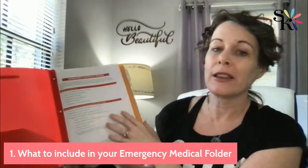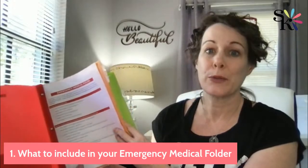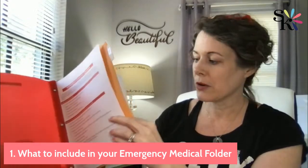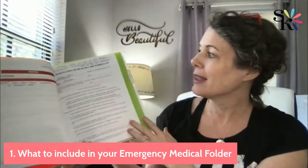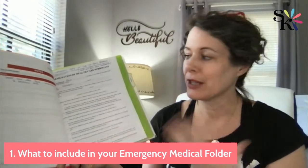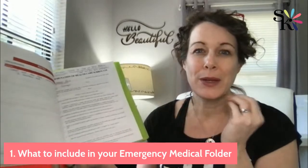Copies of important medical and legal documents. Now, the originals I keep in a fireproof and waterproof safe, and I just write in the notes section where that location is, or in the documents section. And then I put a copy of things like the designation of healthcare surrogate, anything that I would need in an emergency, a medical emergency or a regular emergency, any of those really important things that they would need within seconds.